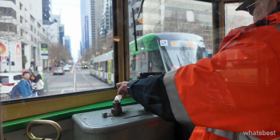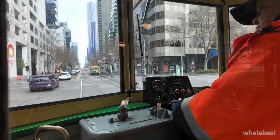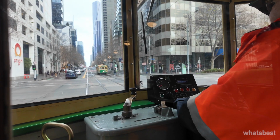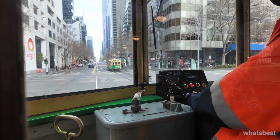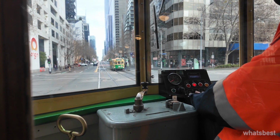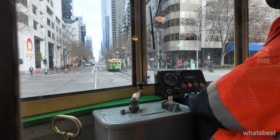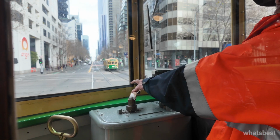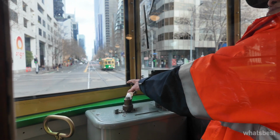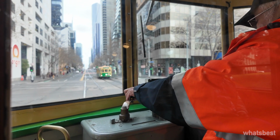Trips entirely within the zone are free, so you can touch on your entire City Circle tram journey. If you're planning to travel anywhere outside the free tram zone, places like St Kilda, Melbourne Zoo, or Chapel Street, you'll still need to have a valid ticket. You can purchase a ticket from major hotels and backpackers, major train stations, and retailers such as 7-Eleven. For more information, ask at your hotel or grab a brochure on board.